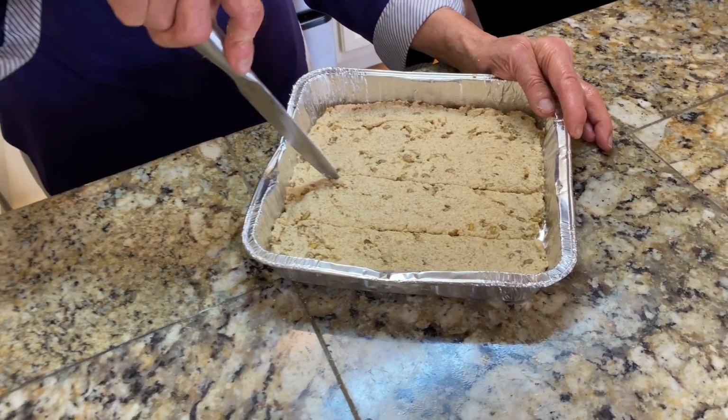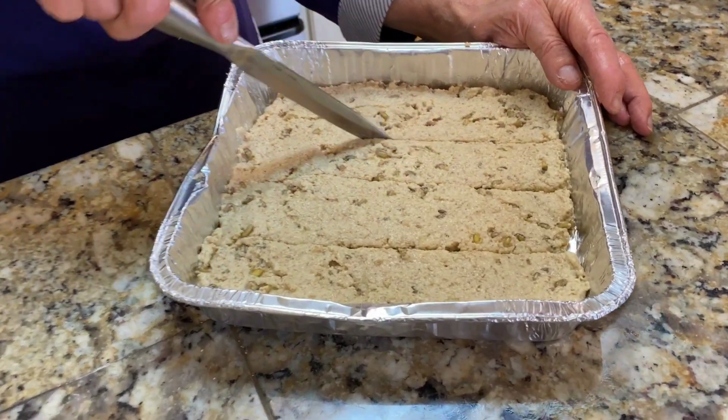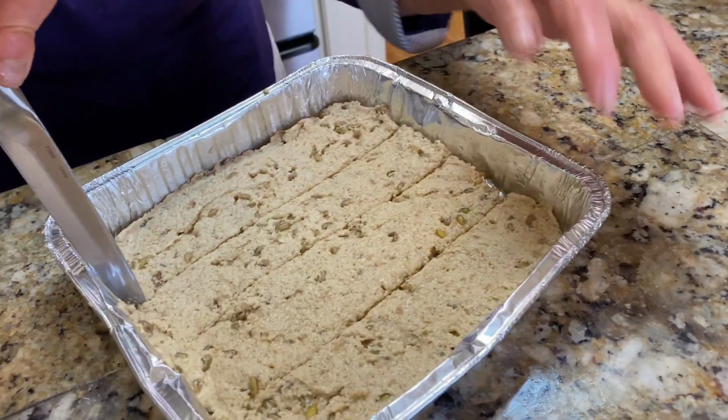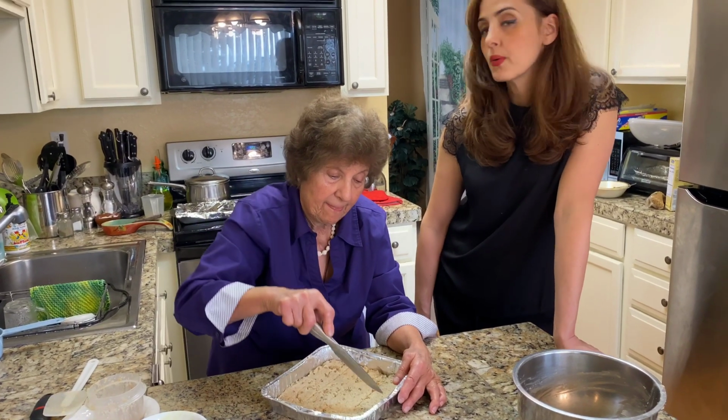And another big reason they cut it is because when it comes out of the oven and you pour the sugar syrup on it, it absorbs it better, right, Auntie? Yes, that's right. Perfect. So we already did the syrup.